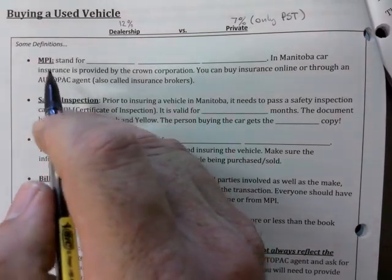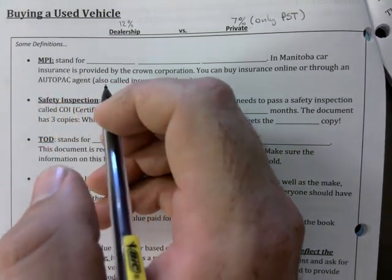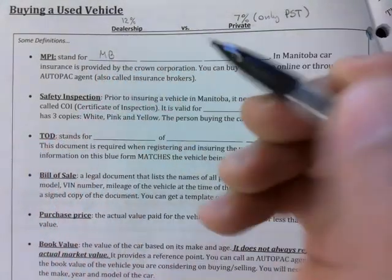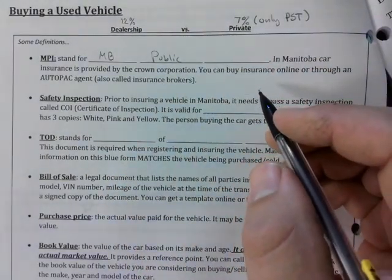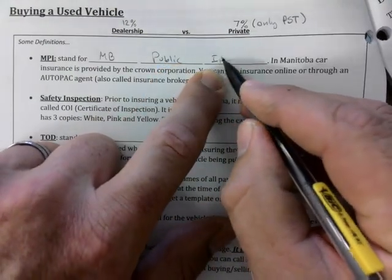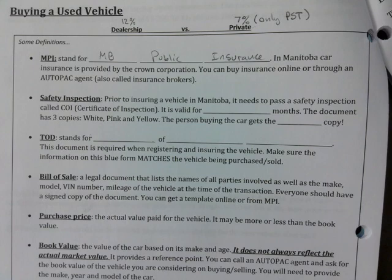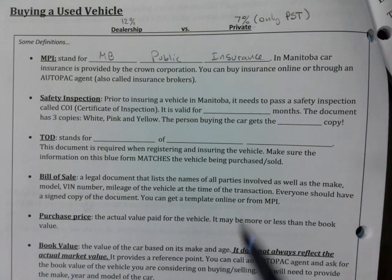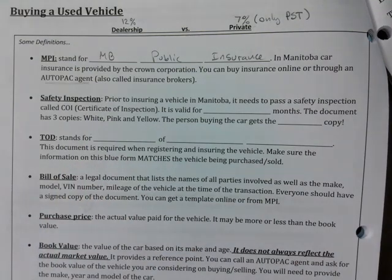Some definitions. MPI. What does MPI stand for? Manitoba Public Insurance. I'm going to shorten it to Manitoba Public. They're on strike right now, so it's causing a lot of havoc out there. You can't safety your car. People can't transfer ownership. If you want to sell your car, you can't transfer it. It's a bit of an issue right now. In Manitoba, car insurance is provided by a Crown Corporation. You can buy insurance online or through an Autopac agent. I'm sure you've seen that too. Autopac agents are all over the city.